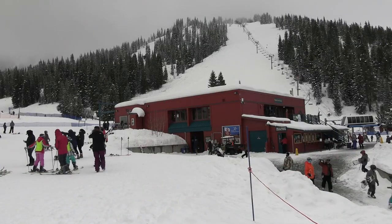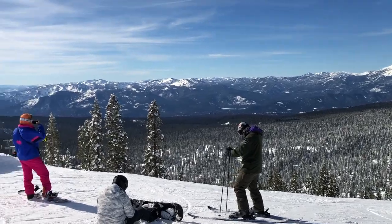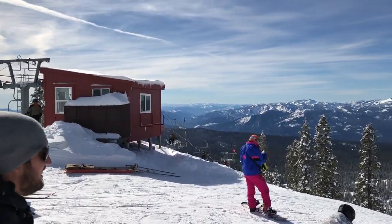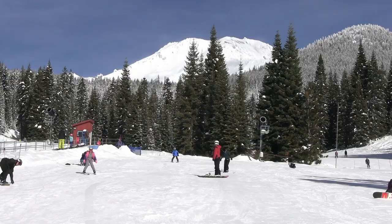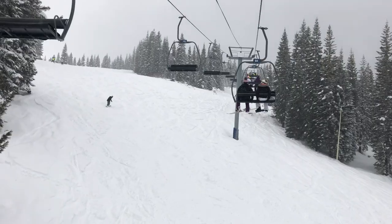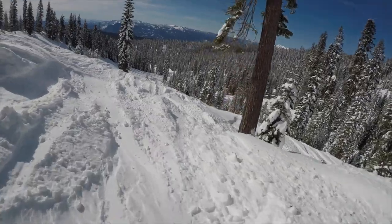So here at the lodge, we're at 5,500 feet, then we go all the way up to 6,800 and a half over on Coyote. We have 425 skiable acres with 20% beginner terrain, 50% intermediate, and we even have some advanced terrain for folks.